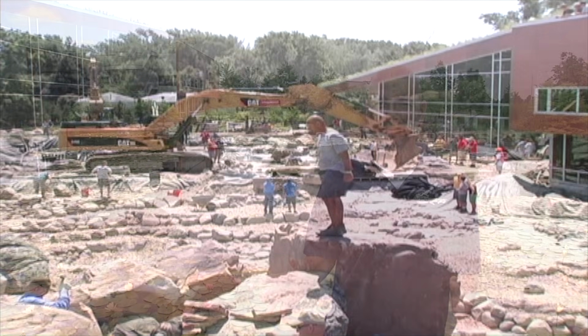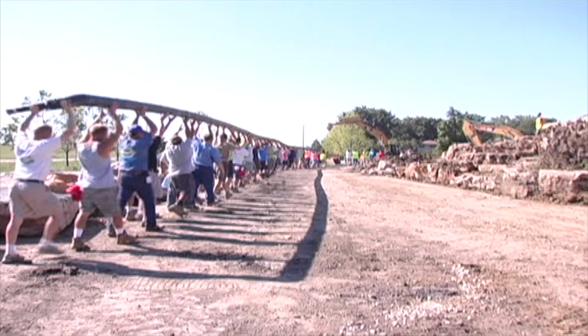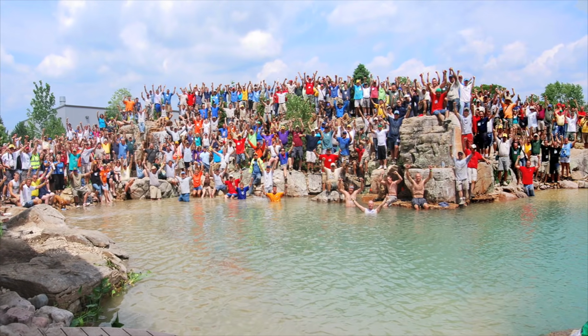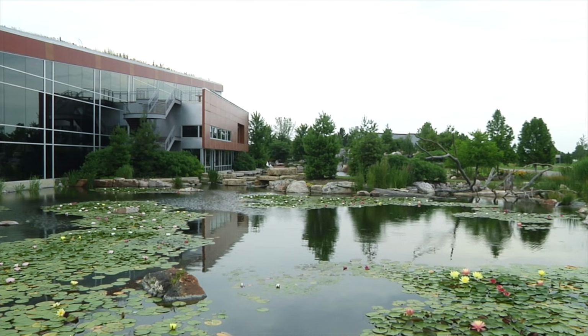It was a massive undertaking between Aquascape and utilizing our certified Aquascape contractor program. We brought in the best of the best. We had over 250 contractors here. We did a lot of the prep work before everybody got here, and then we all basically came together and we made this thing happen inside of a week.